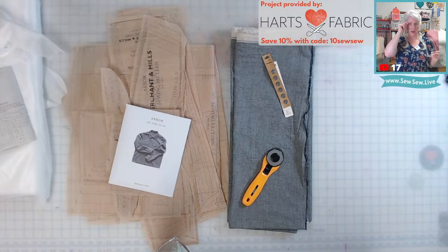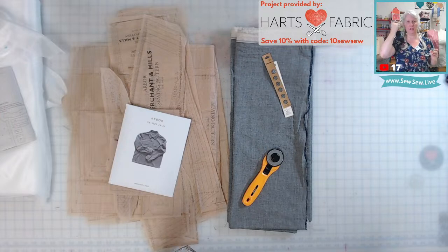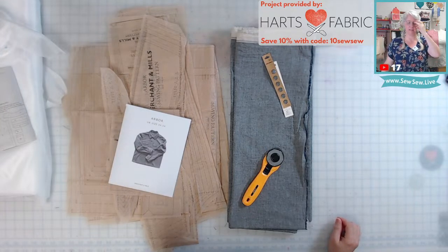So usually in July we sew menswear. It's just my annual tradition because my husband's birthday is at the end of the month.